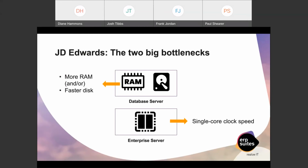So yeah, that sounds pretty cool. So Josh, Frank was mentioning the speed of the storage on the database servers. Any thoughts there, specifically around private cloud and how we go about this?